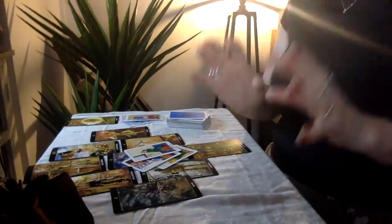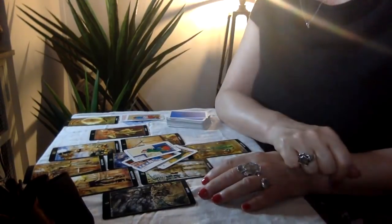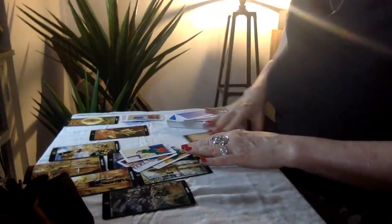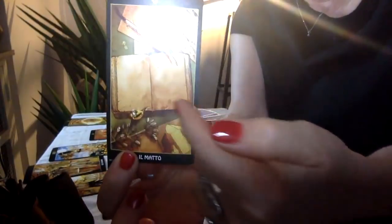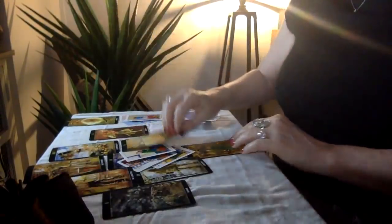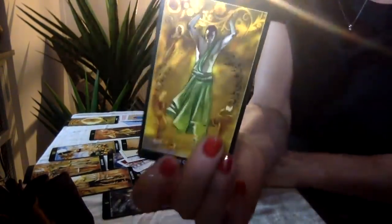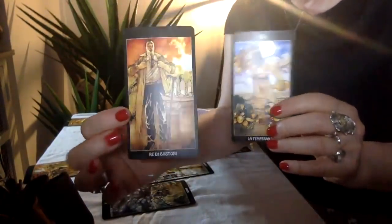Why? Because you're starting to reap the benefits, and then you understand that this is just the tip of the iceberg. This is just the tip of the iceberg. There is a new beginning in store for you with this Fool. There are pages yet to be written, Taurus. You're just beginning. Now, this King of Cups is a product of all of that energy trickling down from both the King of Fire, the King of Wands, and the Temperance card.